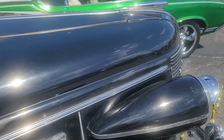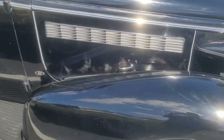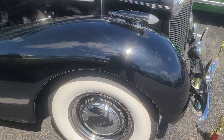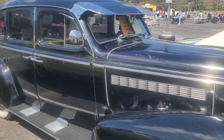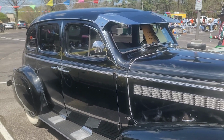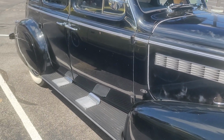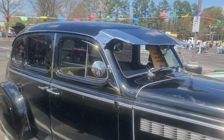I was told that as a youngster. They only original once. He can get it painted. He can do what he wants to with it. But they only original once. This is an opera car to me. I love this. Remind me of that old show, The Untouchables, Eliot Ness.